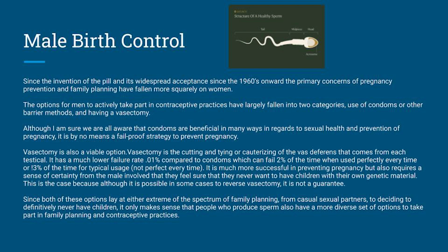Although I am sure we are all aware that condoms are beneficial in many ways in regards to sexual health and prevention of pregnancy, it is by no means a fail-proof strategy to prevent pregnancy. Vasectomy is also a viable option. Vasectomy is the cutting and tying or cauterizing of the vas deferens that comes from each testicle. It has a much lower failure rate, 0.01%, compared to condoms, which can fail 2% of the time when used perfectly every time, or 13% of the time for typical usage, not perfect every time.